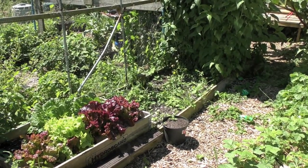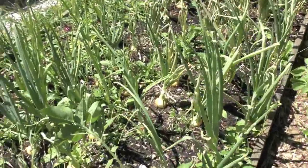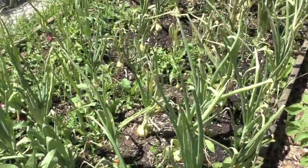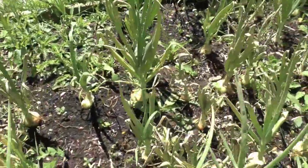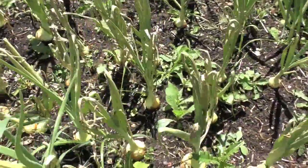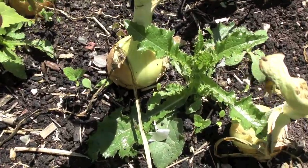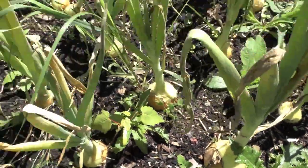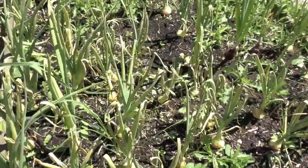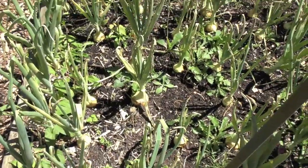See what happens. Right guys, my onions have done really well this year. I've got some really big examples of onions here. They've still got a couple of weeks, I think, to grow yet. See if I can get down here. This one here is a good size. And like I said, they've still got a couple of weeks to go yet. So yeah, fingers crossed we've got a good harvest there.